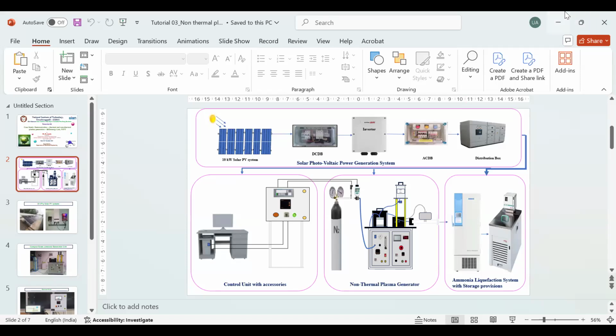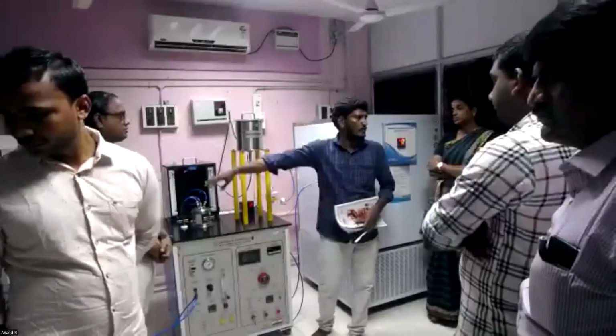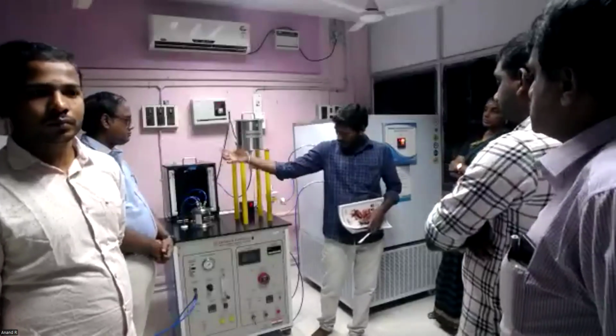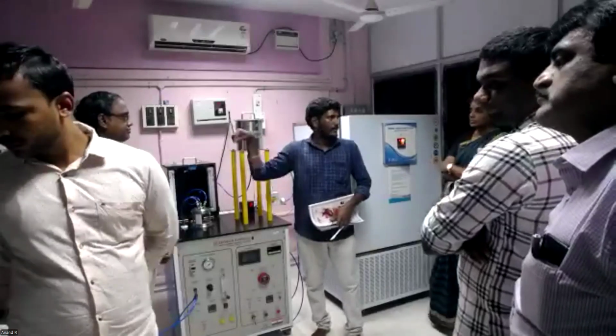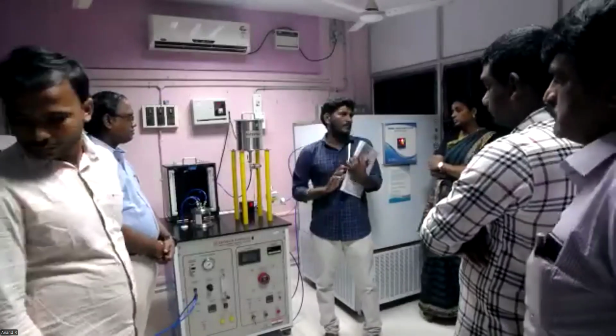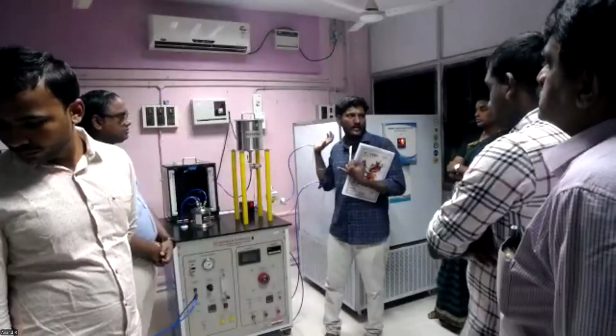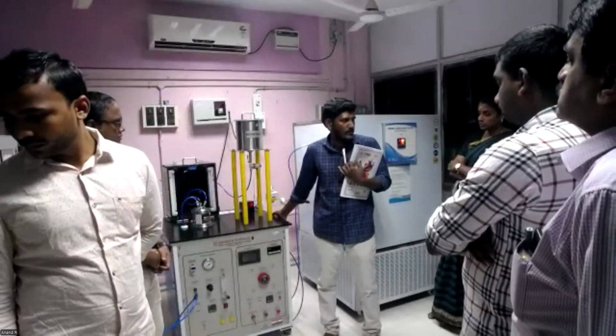And the second thing is we can control everything here manually also, and everything will be data logged to the control unit. It's a PLC unit, so it will give the data over the HMI also. So there we can take the readings. Here we are getting the power from solar. That power will be given to the grid, and we are getting it directly for operating this equipment.